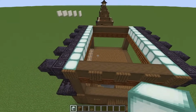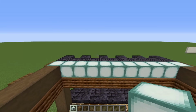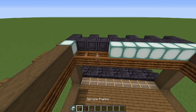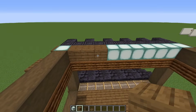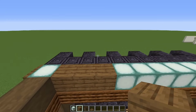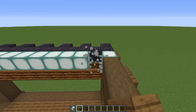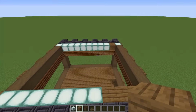But what I want you to do is come to the inside, look toward the front of the building, and we don't need those 3 sea lanterns right there. What we want to do is place 3 spruce planks instead. So that's looking toward the front. Then turn around and look toward the back. And we're going to knock out that sea lantern and place a spruce plank right there.